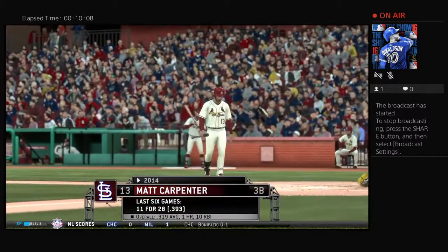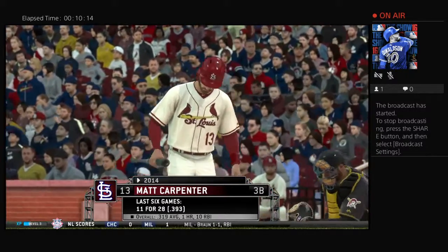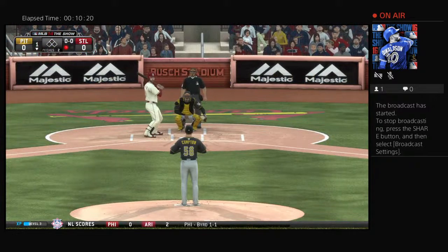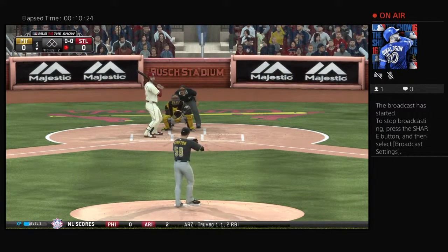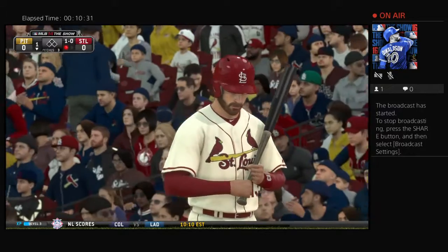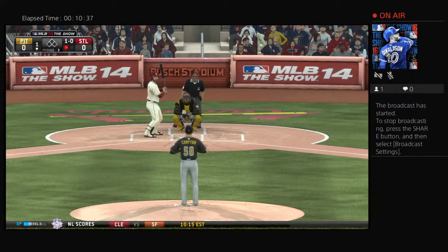Matt Carpenter will stand in for the first time now, looking to keep that hot streak going as he's been hitting the ball well these past 6 ball games. First offering on the way. Fastball, and oh, he has to bend out of the way of that one. Carpenter, a real breakout performer for the National League champs last year, as he in fact led the circuit in runs, hits, and doubles.